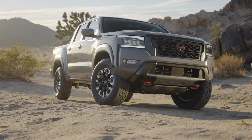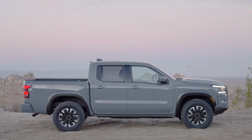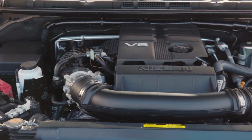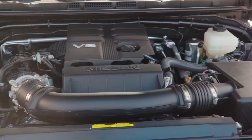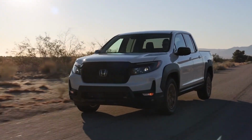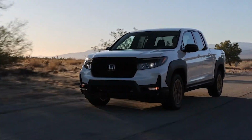And that's perhaps one of the advantages that you still get with the Frontier, which has a proper, large displacement 3.8-liter V6 engine that produces over 300 horsepower. And it's the same story with the Ridgeline, which has a naturally aspirated 3.5-liter V6, another really well-proven, reliable engine that does have more smoothness to it.